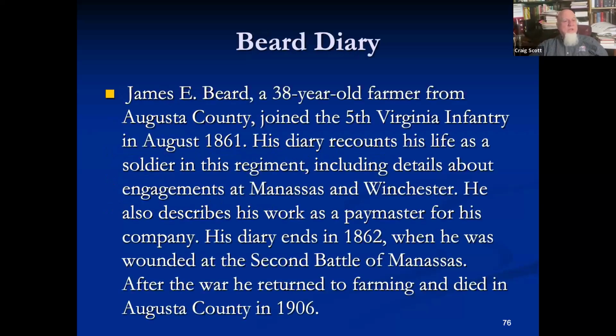There is James Beard. James E. Beard was a 38-year-old farmer from Augusta County who was in the 5th Virginia Infantry in Company D. And he has a diary that deals with the engagements at Manassas and Winchester, and his work as paymaster for Company D. His diary ended in 1862 when he was wounded in the Second Battle of Manassas. After the war, he returned to farming and died in Augusta County in 1906.